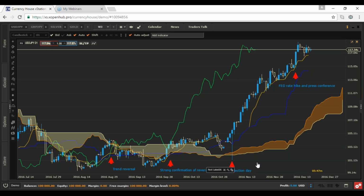And we can see that here the United States election day was one of the most powerful triggers when it comes to fundamental analysis, and it caused a huge trend of the Japanese yen, a huge trend with more than 1,600 pips in a very short period of time. It was a 1,600 pips move on the upside without any significant pullbacks, and the period of time is just a bit more than 1 month.